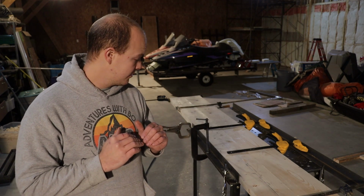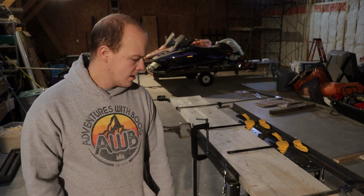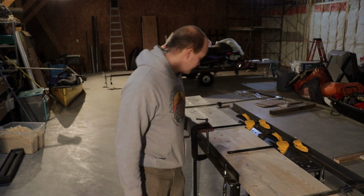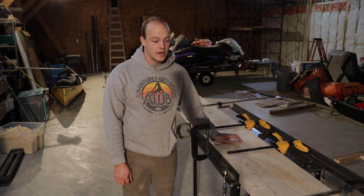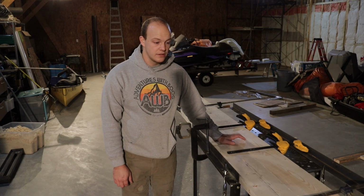It's very, very level. Maybe a 1/16 of an inch here or there. But it looks really, really good. So yeah, it looks awesome. Now what I'm going to do is let this sit for a couple hours. We've got some running around to do, so I'm going to let this sit and make sure this glue is fully cured.